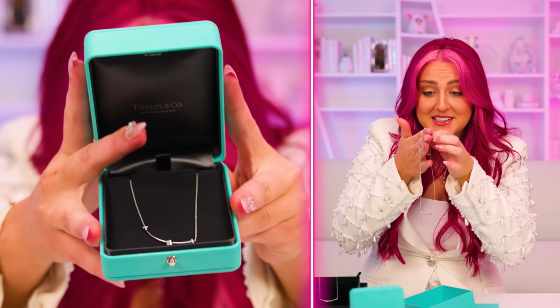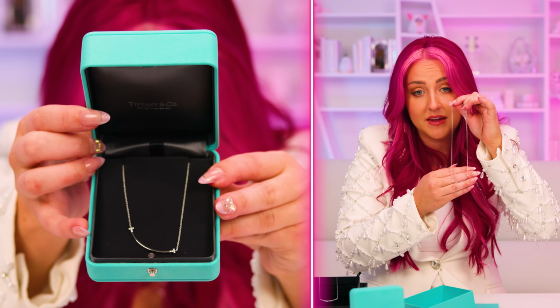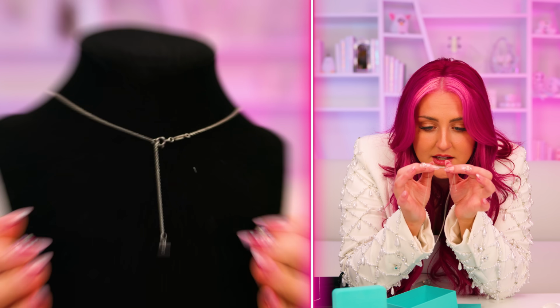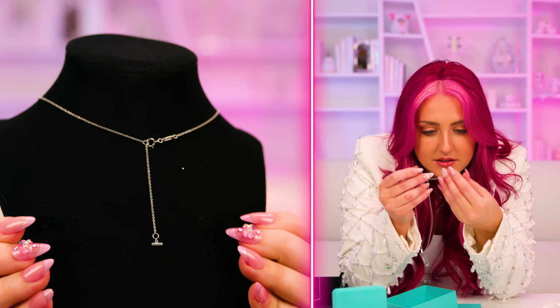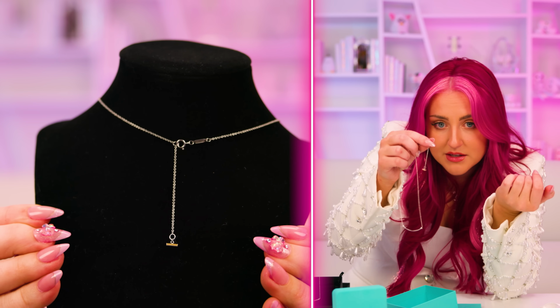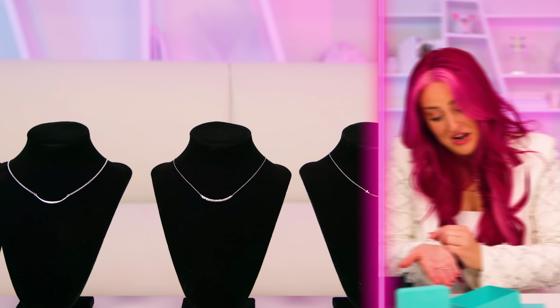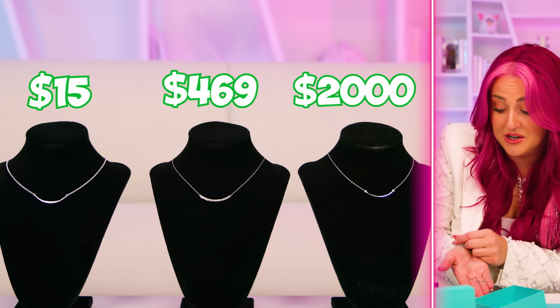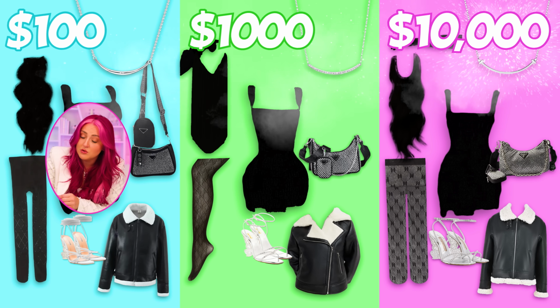This necklace is actually so cute. Even with this necklace though, the chain is so teeny tiny delicate. That is such a cute necklace. $2,000 for something this tiny is so crazy. And the chain has really cute details, like this little thing that says Tiffany on it, and then this little dangly piece. I don't think it serves a purpose, but it's cute. At a glance though, the Zales clearly has more diamonds, so you might be tricked into thinking that's the more expensive one.